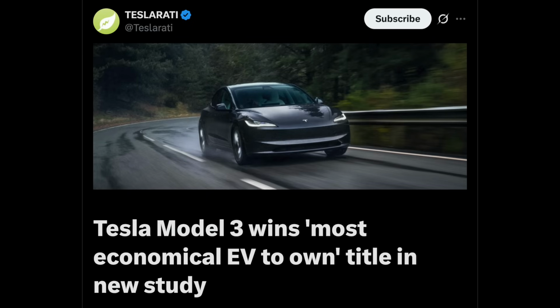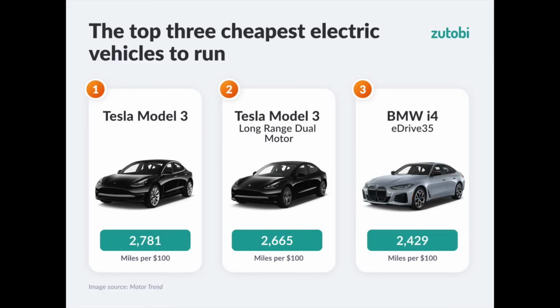And Tesla Model 3 recently captured the title of the most economical electric vehicle to own in a new study performed by research firm Sotheby. The standard Tesla Model 3 is the most economical electric vehicle to drive in 2025, with a usable battery capacity of 57.5 kilowatt hours and a real-world range of 260 miles. It costs just $3.6 to drive 100 miles.